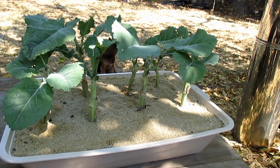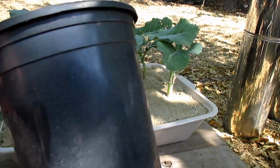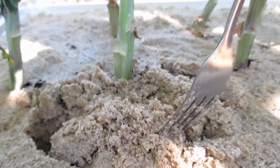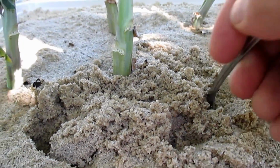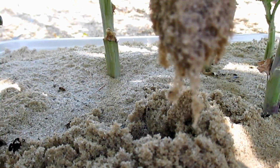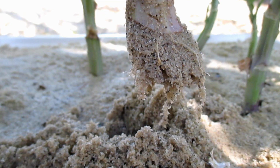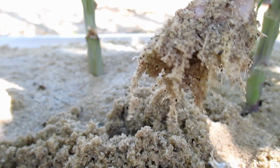So I'm about to pull these up out of the sand now, take a look at what roots have developed, and put them each in their own 1-gallon pot with some organic potting mix. I'm just going to pull this one out first, but first I'm just going to loosen the sand around it a bit. And you can see all the roots that have developed. I actually don't really want to brush the sand off. I don't want to disturb the roots much. I'm just going to put it right into the potting mix like this.